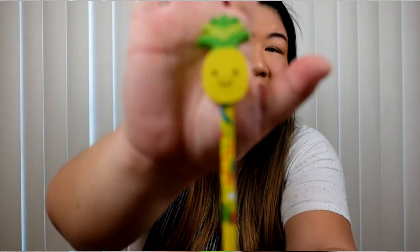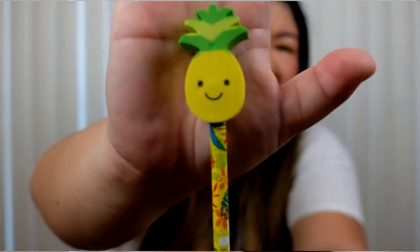I'm gonna show Anna on the phone. Can you see it? By any chance, is the pineapple a scratch and sniff eraser? No. It's a regular pineapple eraser. It is darling. I love it so much already. Look at this pineapple. So cute. So already, you know I'm loving it. Oh my gosh, it's so cute.